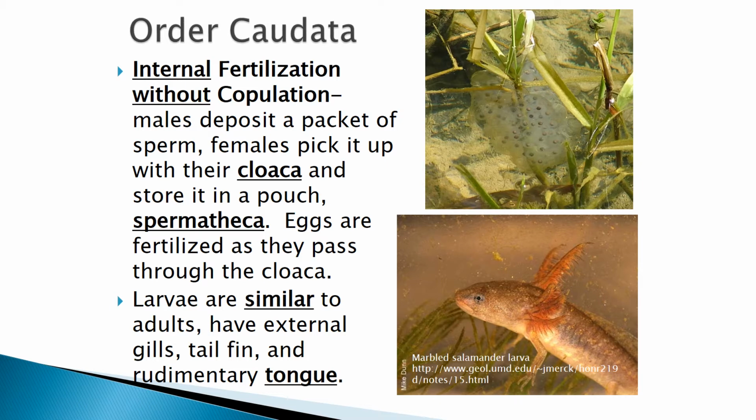Okay, order Caudata. These guys will have internal fertilization without copulation. So basically, males will deposit a packet of sperm. The females go and pick it up with their cloaca and store it in a pouch called a spermatheca. And then the eggs are fertilized as they pass through the cloaca. The larvae are similar to the adults, and they have external gills, a tail fin, and a rudimentary tongue. Copulation, by the way, means like actual intercourse, and so the male and female don't really touch each other during this process.